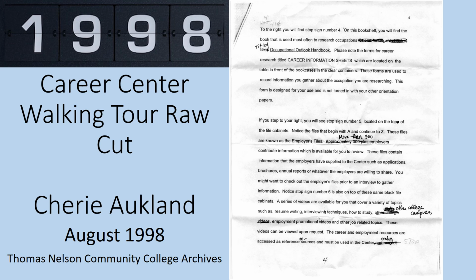Please note the forms for career research titled Career Information Sheets, which are located on the table in front of the bookcases in the clear containers. These forms are used to record information you gather about the occupation you are researching.